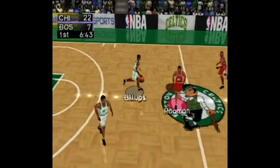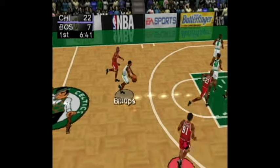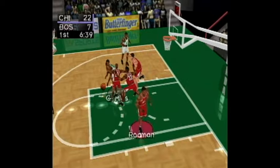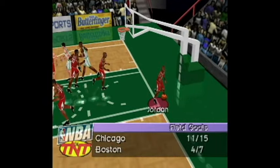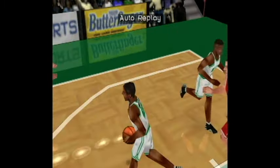Inbound pass to Billups. Passes to Mills. He takes the shot. Goes in. Let's check the replay.